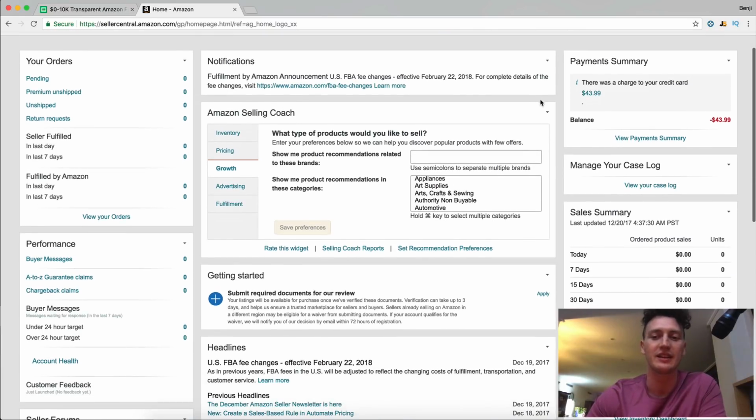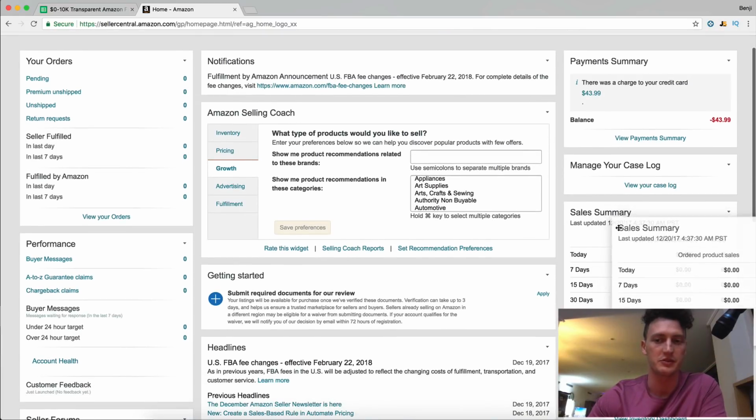So down here, the sales summary is always very beneficial. You'll probably see screenshots of this posted around. This is basically going to track our sales over the last 24 hours, the last 7 days, the last 15 days, and the last 30 days. And you're just going to see how much revenue in total. So post Amazon fee, which is important to note.